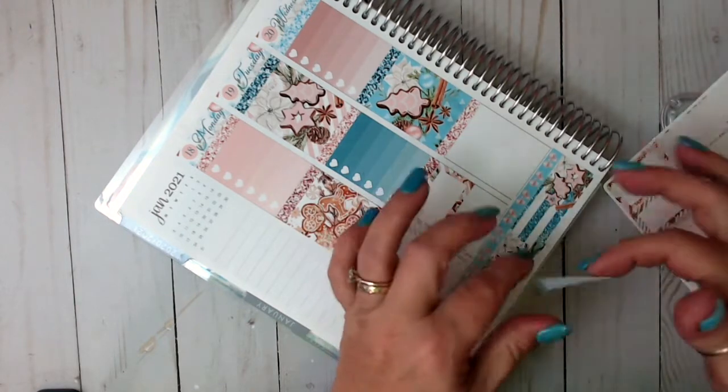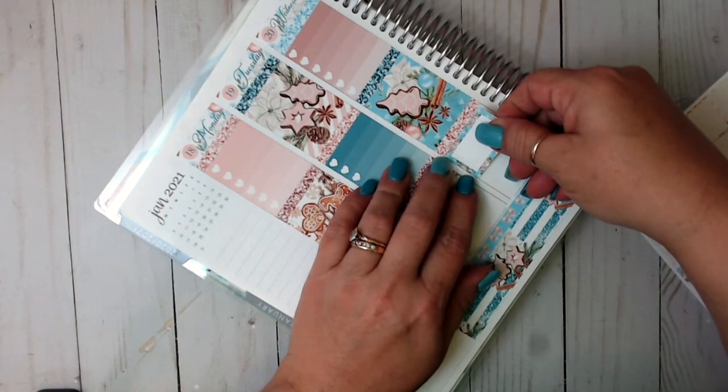I'm just going to do the blue. This one goes with the little house one, but that's okay.